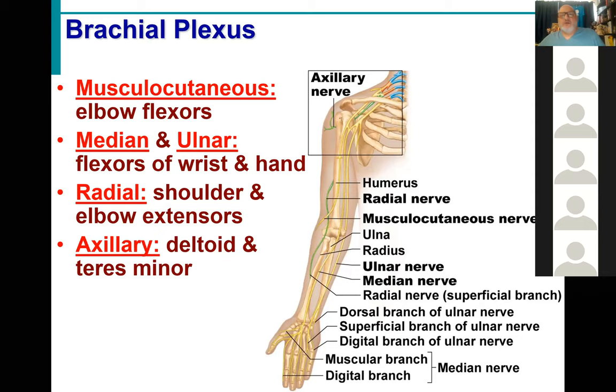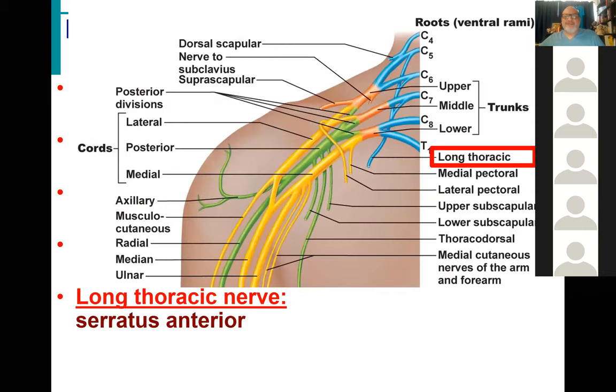All right, questions on that? On this picture, this is just showing the brachial nerves, right? Like, because the cervical plexus comes from some of those also? Yes, this is just showing the brachial plexus.